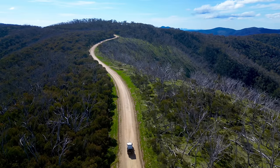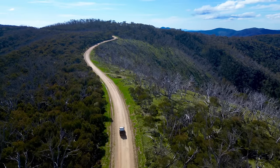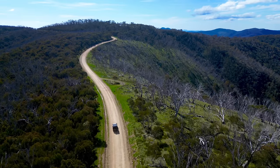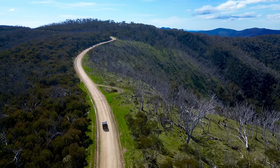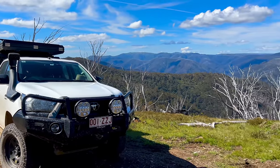A four-wheel drive is definitely recommended on this road as it does turn to gravel and in the wet this would be quite slippery as well. Throughout winter this road is actually impassable as it's completely covered in snow, so keep in mind you won't be able to access this road from July through to October.